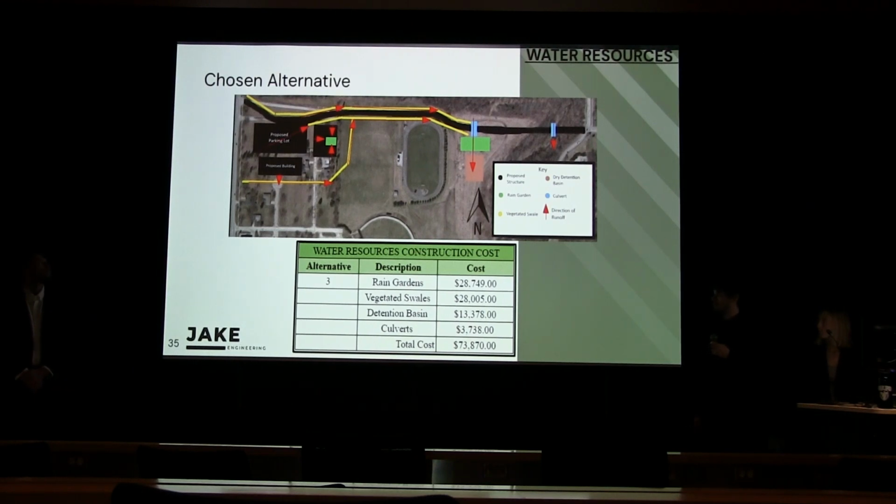Below you can see the total construction cost that was estimated using RS Means and unit pricing. The total came out to just under $74,000.